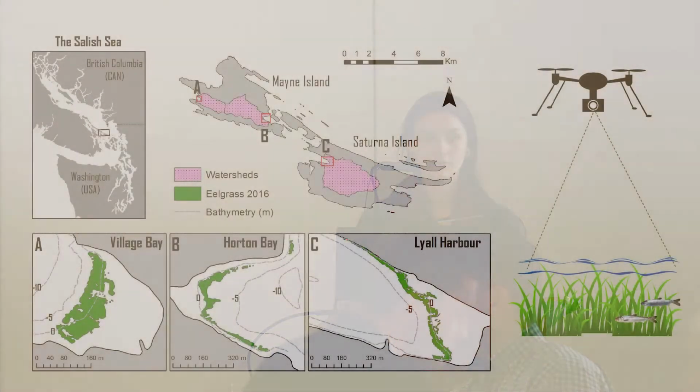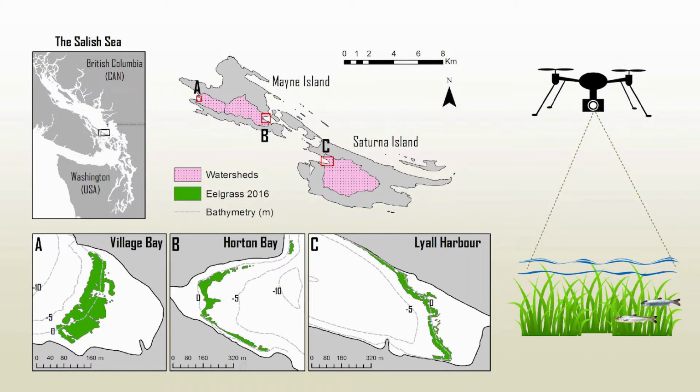So my research involved 3 study sites in the Southern Gulf Islands. We had Village Bay and Horton Bay on Mayne Island and Lyle Harbor on Saturna Island. The top map with the island overviews show you the watersheds that drain into each of these bays. And then along the bottom with the 3 bays, the green polygons are the eelgrass areas that we mapped in 2016 with the drones.